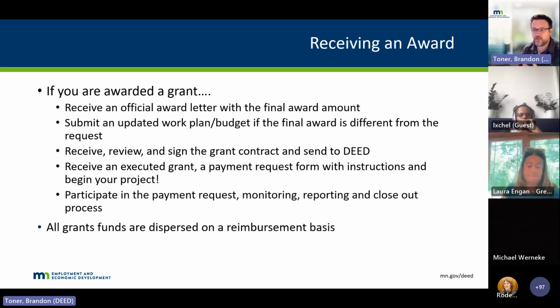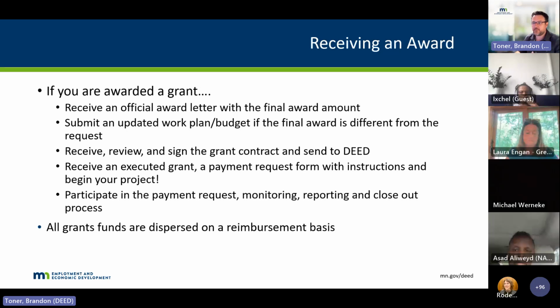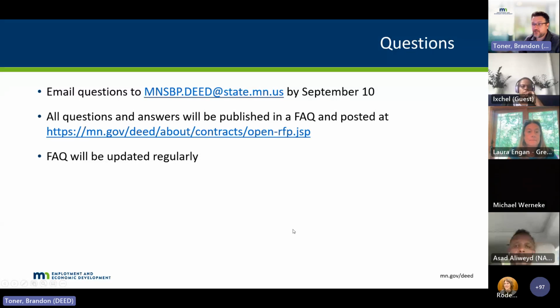Obviously, cash flow can be a concern here, but that's how we are required to do it on a reimbursement basis, and that's how we will do it. So we will work with you on a pace and scale that works well for you to make sure your project can be successful. So questions, please email your questions to us by not that date.